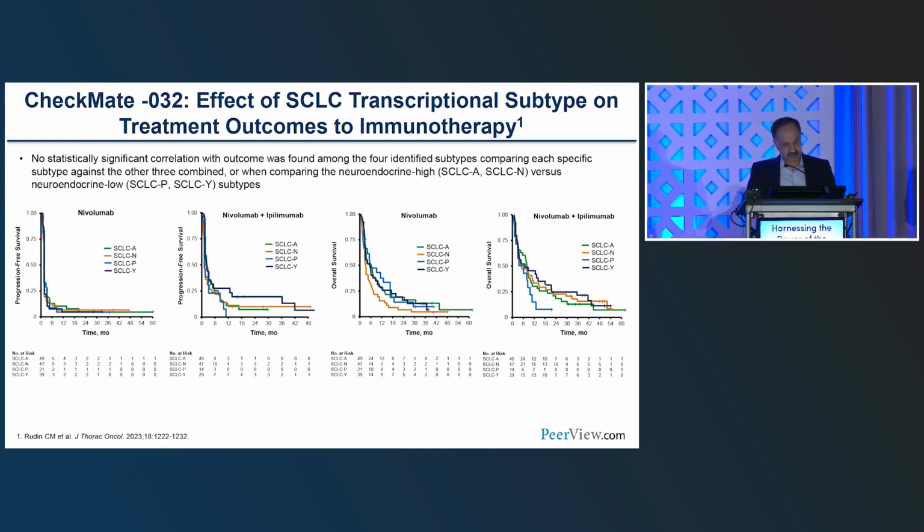When you get to the P-Nivo, there's again a suggestion, as we like to call it, some sort of a trend towards possibly standing out as something that could suggest a slight benefit on the overall survival. Again, with Nivo alone, I think I have a hard time saying there's significant separation. I have to say with the Nivo Epi, one thing that's clear is that one subtype really doesn't seem to necessarily have a lot of advantage from all of this.